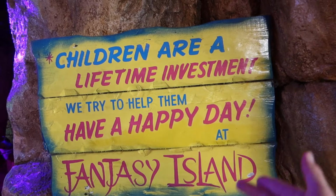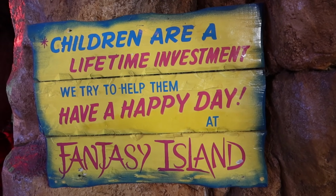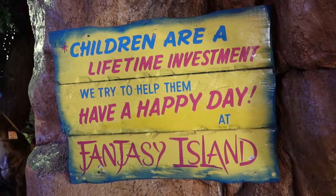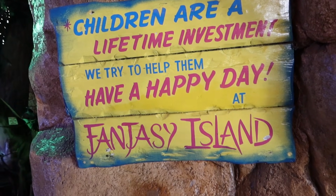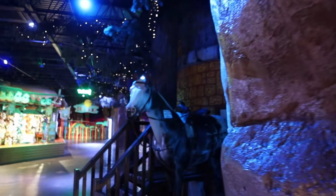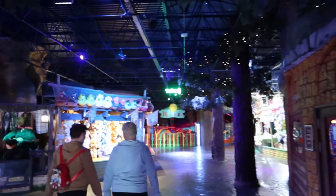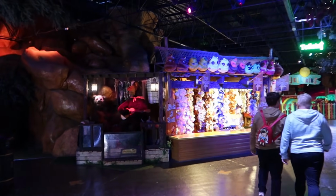Here we go. Children are a lifetime investment. We try to help them have a happy day at Fantasy Island. That sign has been there for as long as I can remember, and in fact I'm sure I've got a photo of me standing there from many years ago. But yeah, I do like that sign. Horse. Big horse. Got the animatronic bears over there too.